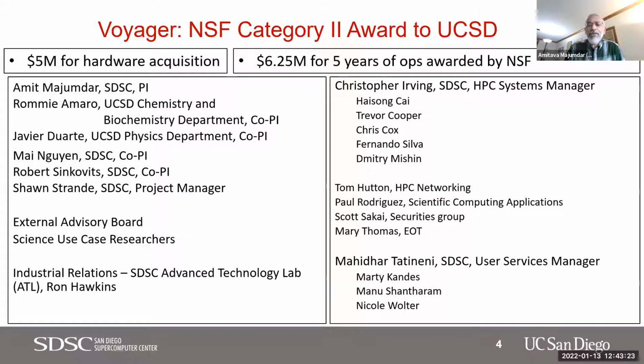Actually, I think Mahidar is a co-PI, I'm a co-PI, many people are involved. So now NSF created this category 2 call, where they want you to be innovative, whatever that means. You can be innovative, you can propose a new architecture. People have proposed and been funded for things like ARM architectures for HPC.